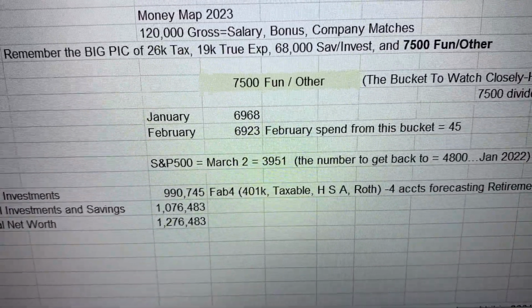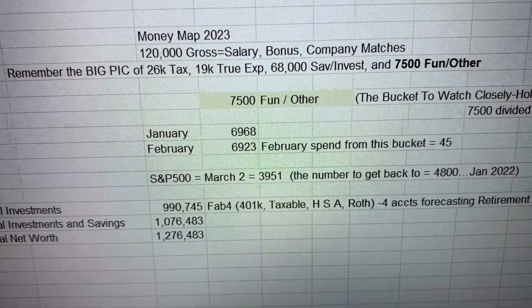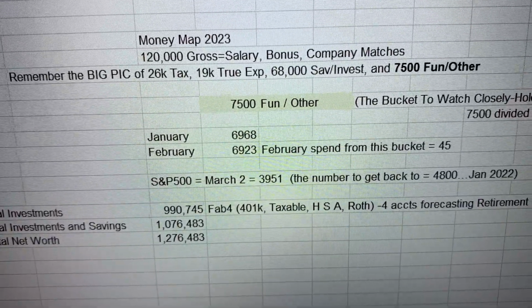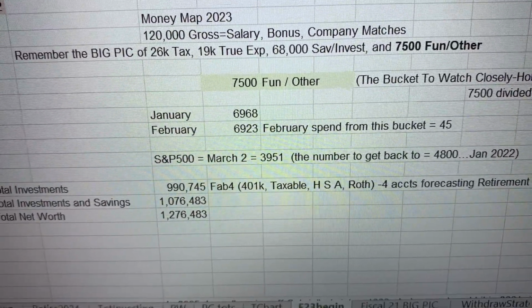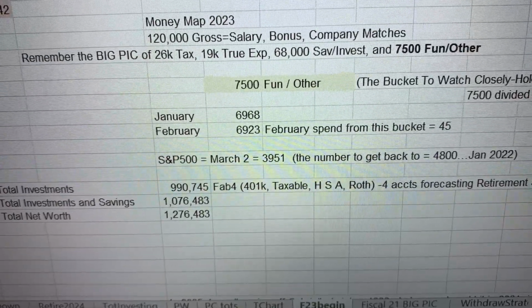Meaning I have line items, remember, in my Build a Budget, and I pay myself $40 per week. I exceeded that for the month, though. I had to spend an additional $45, so I pulled that from this $7,500 other line item, but it all nets to the same. It's all the $7,500 larger bucket, right?